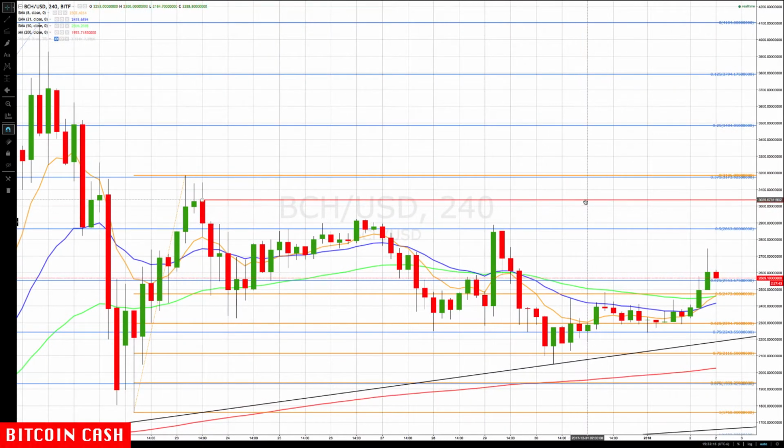If we can sustain above there, next target is 30.37. And then we have a cluster right around this 31.74 area. If this does not hold, watch for support to come back in at about 23.00. And if that doesn't hold, then key support is going to come in around 21.75.